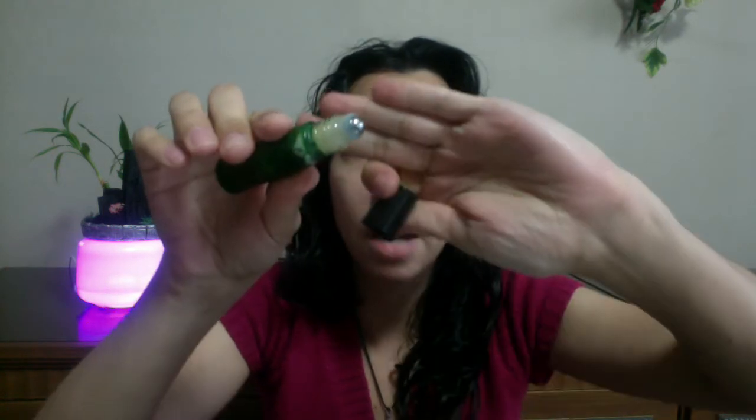In addition to the prices being good, she also had smaller sizes. So this is 10 milliliters, which is about a third of an ounce, and it comes in a roll-on container, as you guys can see. So I like the fact that you can try before you buy. You don't have to spend that much money. This was only about $6.